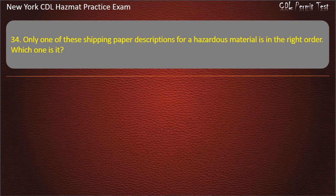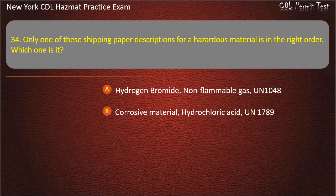Question 34. Only one of these shipping paper descriptions for a hazardous material is in the right order. Which one is it? Hydrogen bromide, non-flammable gas, UN 1048. Corrosive material, hydrochloric acid, UN 1789. Hexane, UN 1208, flammable liquid. Answer. Hydrogen bromide, non-flammable gas, UN 1048.